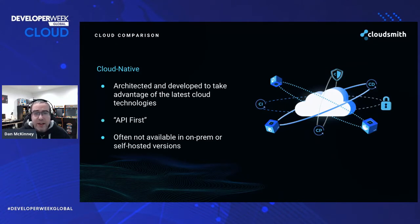Also, cloud native applications are primarily API based and take an API first approach, which opens up new integration and scaling opportunities. And often, a hallmark of a true cloud native application is that it isn't available in an on-premise variant. Or if it is, the on-premise variant is missing some features or functionality that are only possible because of specific cloud technologies.